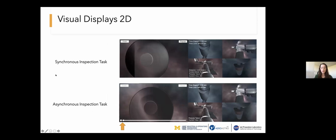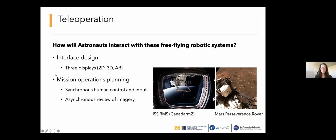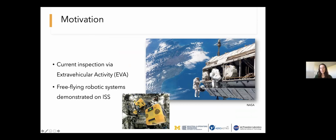Looks like my screen will not go back. Come on. Okay, so these guys down here have been flown in flight on the International Space Station, but there are currently no robotic systems that we were testing that would be flown outside of the space station just yet, but that will be coming soon.